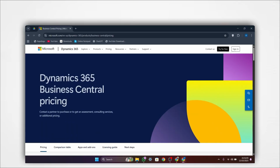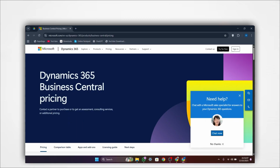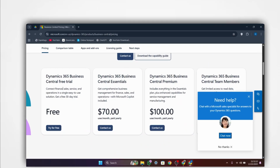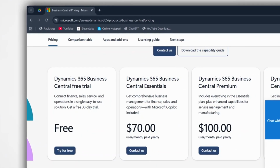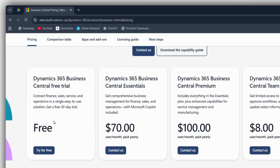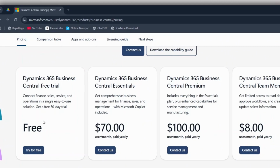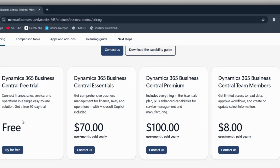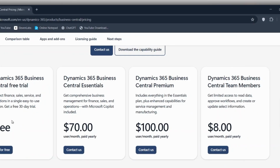Microsoft Dynamics 365 Business Central offers flexible pricing options to suit different business needs. A free 30-day trial is available for users who want to explore the platform's features. The Essentials plan costs $70 per user per month and includes finance, sales, and operations management with Microsoft Copilot. The Premium plan is priced at $100 per user per month and adds service management and manufacturing capabilities.